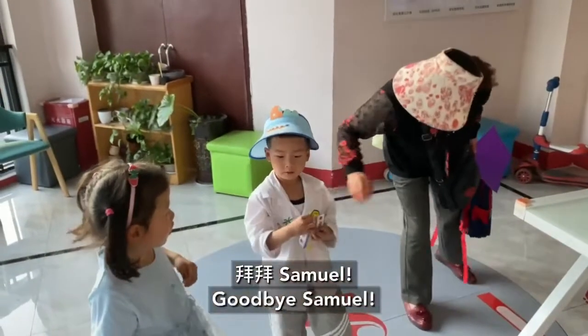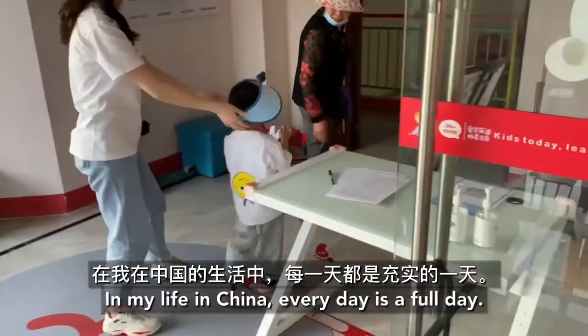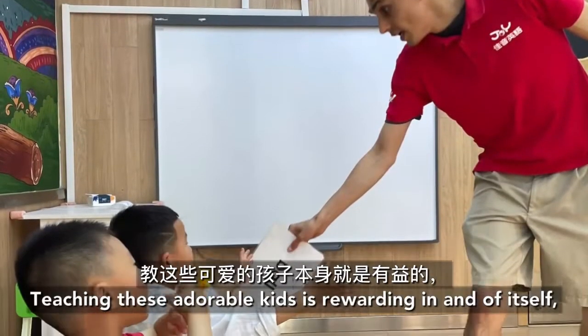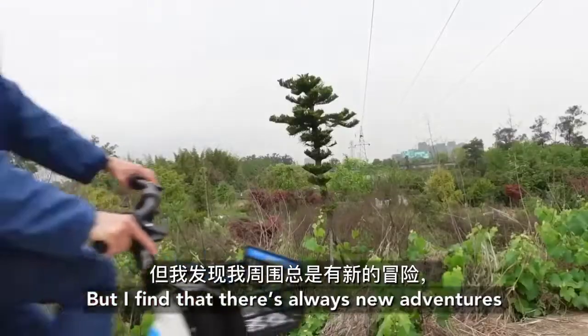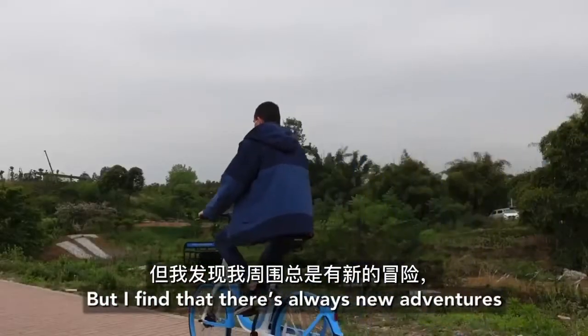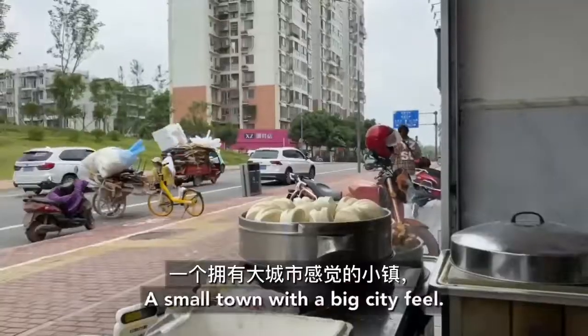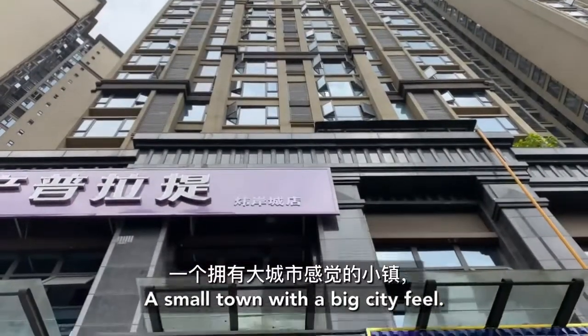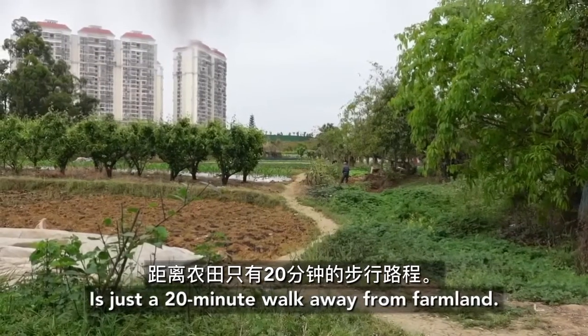In my life in China, every day is a full day. Teaching these adorable kids is rewarding in and of itself, but I find that there's always new adventures to be had all around me, especially when it comes to Damianpu, a small town with a big city feel, where a massive shopping center is just a 20-minute walk away from farmland.